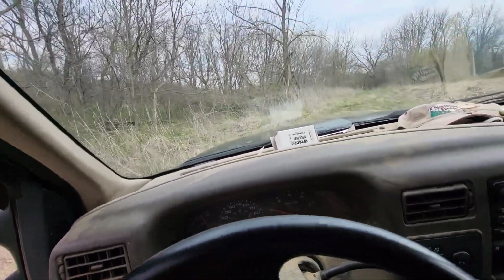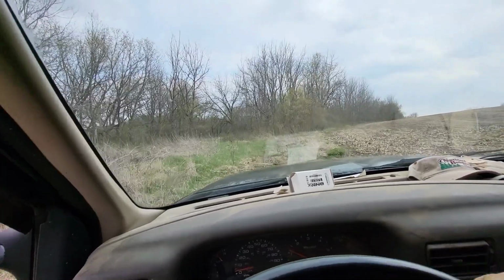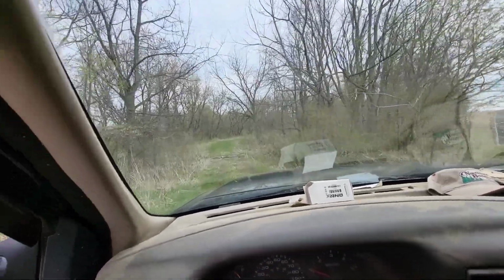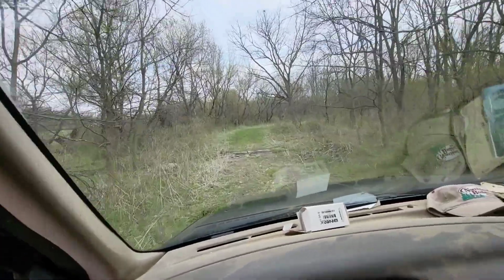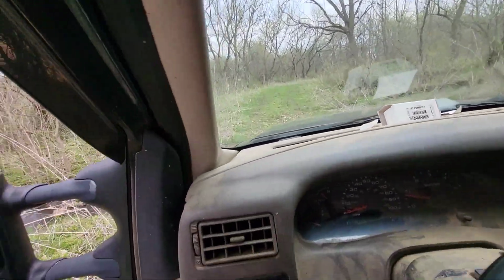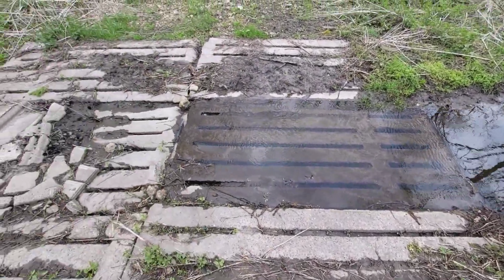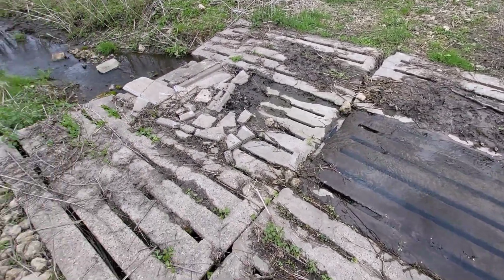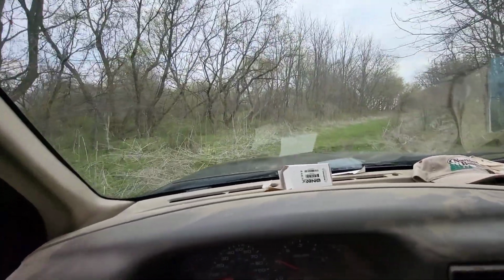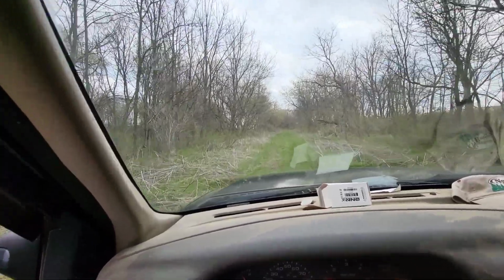Well, we're looking okay so far. There's still a few limbs I wouldn't mind cutting back so they ain't hitting the tractor, but hard to say when we'll get time to do that. Looks like the bridge is still in, I think. I might want to get out and look at that. Must have sunk a little bit. Water was kind of running underneath it. Yeah, we'll try her. We'll see what we find around the corner here. I think we might be alright.